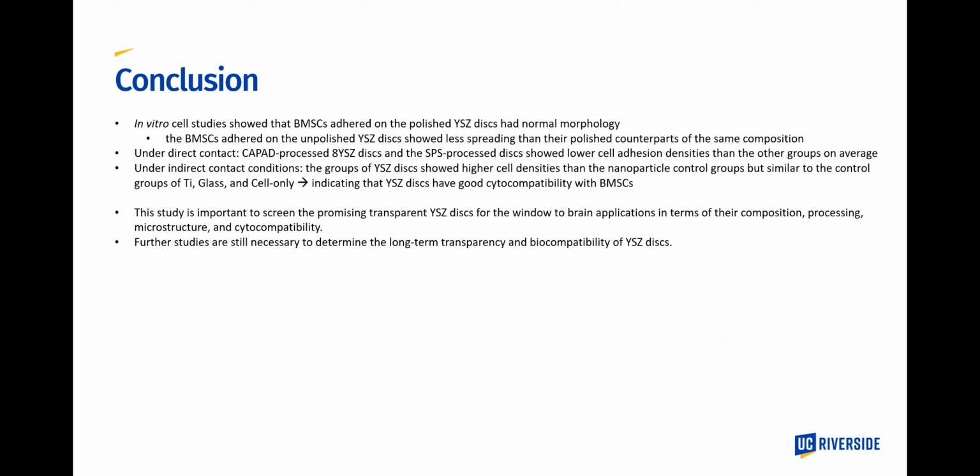And under indirect contact conditions, we found that groups of YSC discs showed higher cell densities than the nanoparticle control groups, but they were similar to the control groups of titanium, glass, and cell only, which indicates that YSC discs have good cytocompatibility with BMSCs, meaning BMSCs like the discs, and it's perfectly fine if we use it as a cranial window. So this study was really important for us to screen promising transparent YSC discs for these cranial window applications, looking at composition, processing, microstructure, and cytocompatibility. And we will need further studies to determine the long-term transparency and biocompatibility of YSC discs, so in a longer time span than the 24 hours that we used.